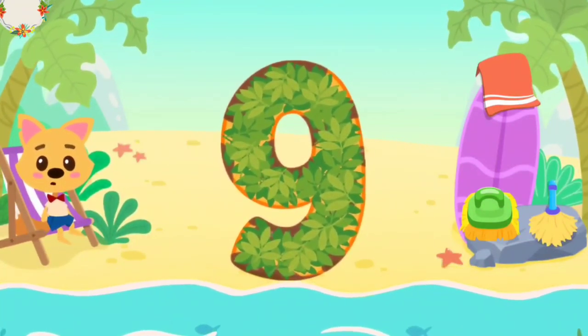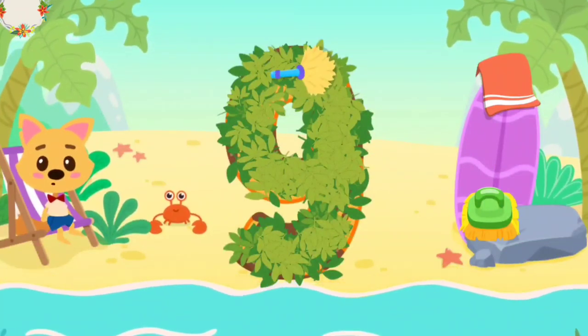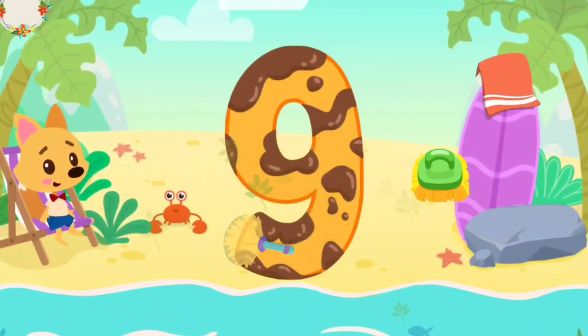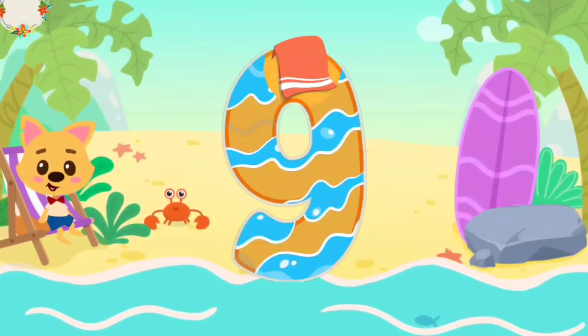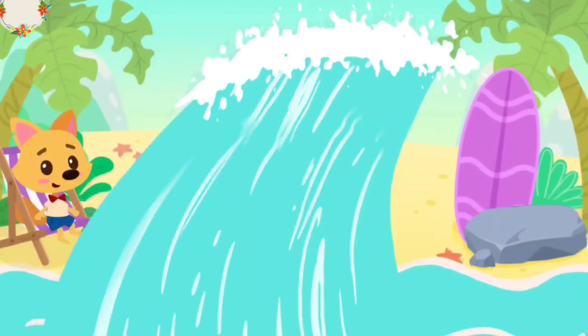The number has been wading through the jungle, and now it's all dirty. Let's clear the number from the leaves. Drag a broom along the number. The number's all dirty. Let's clean it. Drag a brush along the number. The number washed in the sea, and now it's all wet. Let's wipe it dry. Well done.